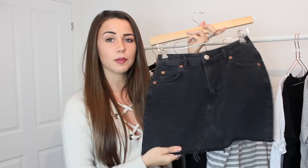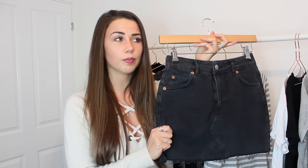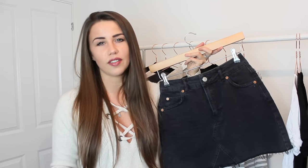The next piece is actually a black skirt, although I only really own a denim one and a leather one, but I thought the denim was a bit more appropriate for this video. So this is basically my denim skirt. I bought this probably about 3-4 months ago from Topshop, and I know that they've had a style like this in for so long that it never goes out.